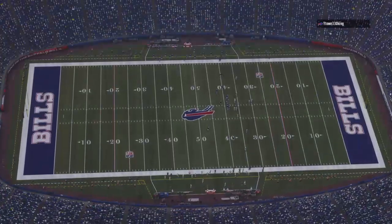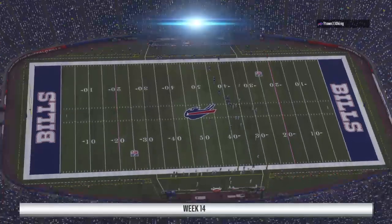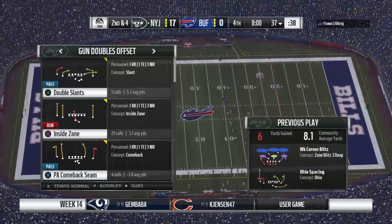Back now in Buffalo. It's Jet football as they've got the lead here, and we get set to begin quarter number 4.